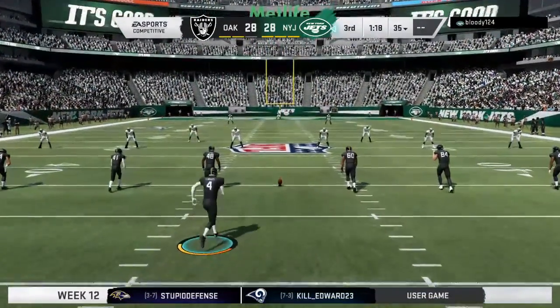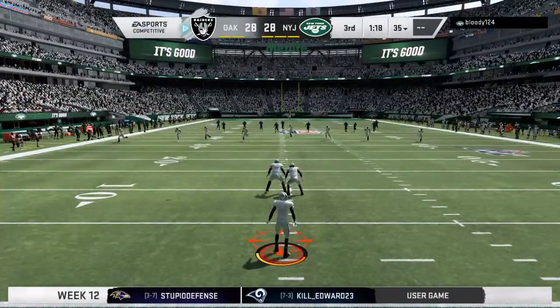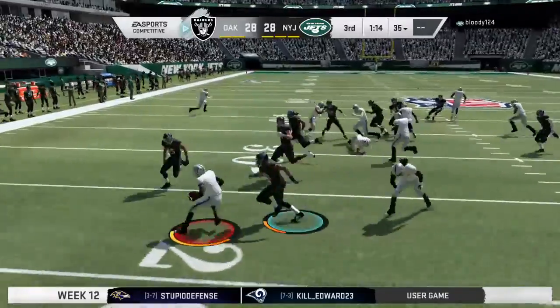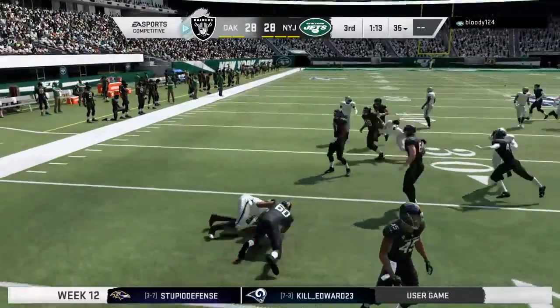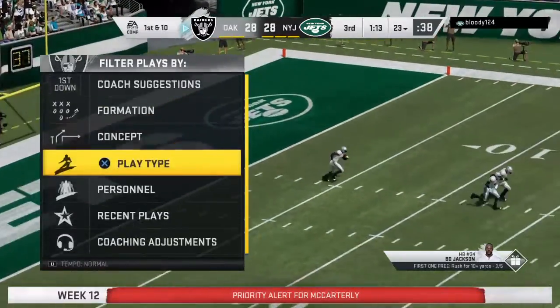So right back to square one, tied at 28 as he kicks it away. This is taken at his 4. And he'll bring it a few past the 20 to the 23-yard line.